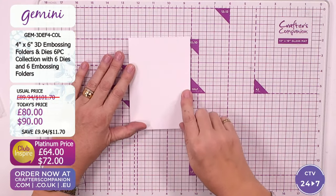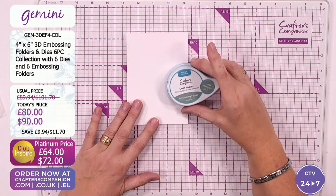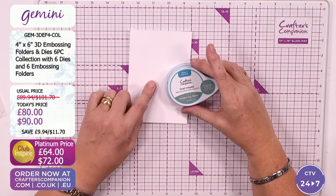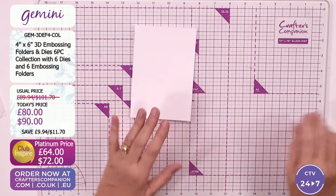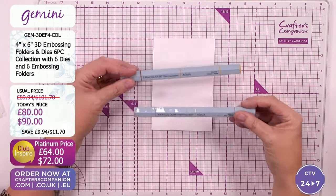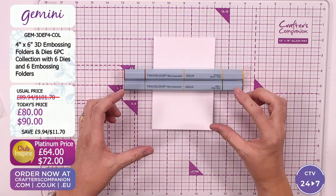Now, if you were watching this morning, you saw me use our Duet ink pads to create some backgrounds on the smooth multi-purpose card. I'm going to mix it up a little bit this afternoon. I've actually brought my tricolour aquas. And again, I've chosen a couple of neutral shades.